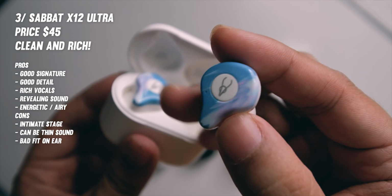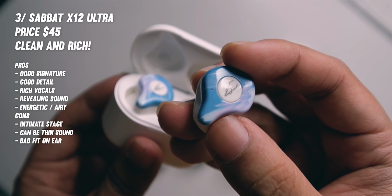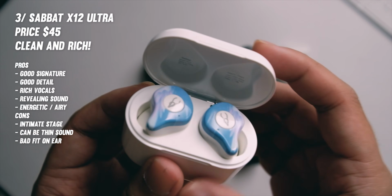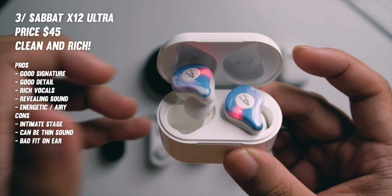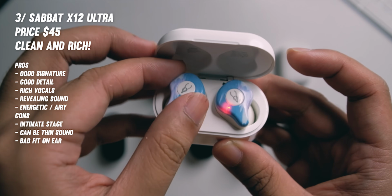Actually, this does remind me a lot of AirPods in terms of the overall presentation. There's also some air, so this is more of a lively listen. Also a lot of energy in the sound. So yes, definitely a lively, kind of exciting listen. Well, frankly, the stage here is a bit narrow, kind of intimate, not the strength of the Sabats.